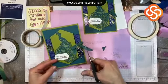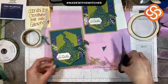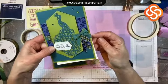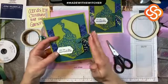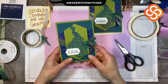So now I'm gonna trim this, and you have to be careful on this side though. I noticed on this card, as I kept putting this one in and out, it frayed the end, but you don't really have to worry about that. Put that in your envelope and just tuck it in there. Whoever gets it's just gonna love it.